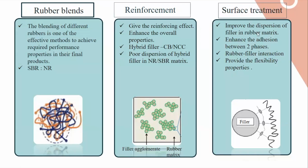So in order to overcome this issue, surface treatment was introduced in this research, where the hybrid filler surface was treated using a silane coupling agent to enhance the dispersion of the filler in the rubber matrix and improve the interactions between filler and matrix phases. This type of silane coupling agent also provides flexibility to the vulcanizate. Here we can see the filler interacting with the polymer chain, and between the filler and matrix rubber phases is the silane coupling agent that enhances the diffusion between filler and matrix phases.